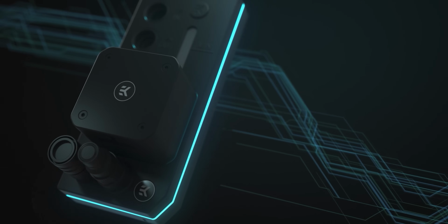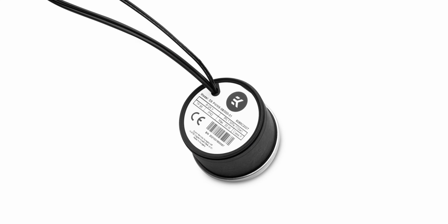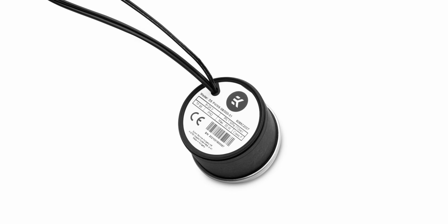The final piece of the Nexe cooling loop is the pump reservoir combo unit, and that can accommodate a variety of pumps. The current options include a genuine D5 pump that's manufactured in Europe, and a more affordable version, DTX, is still a very capable and reliable unit with significantly more flow rate and head pressure than a standard AAO pump.